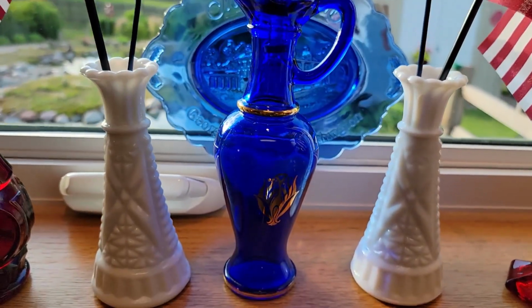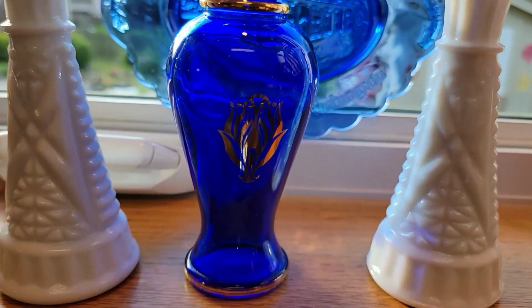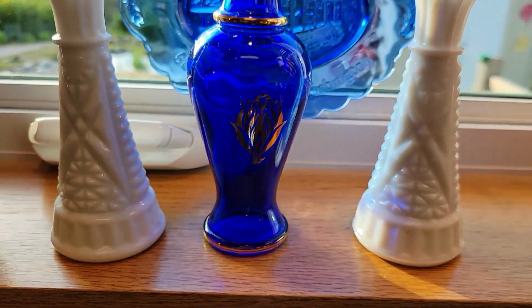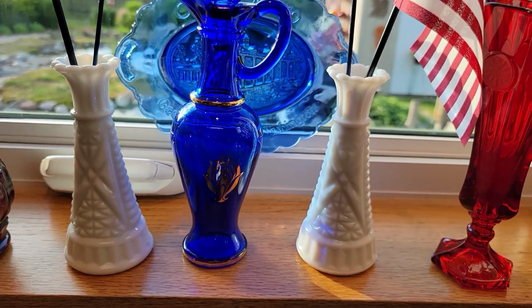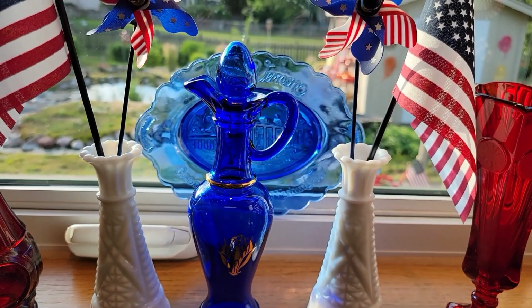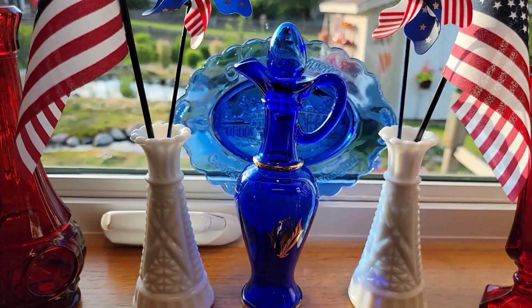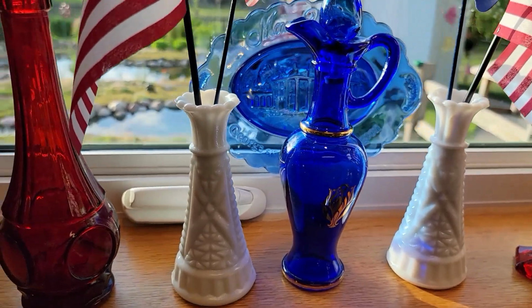This was from an antique mall. It does have a fancy gold design on it. It's an Avon Skin So Soft bath oil bottle. Like $4. They wanted it in an antique mall in Rogers. I thought it was very pretty.